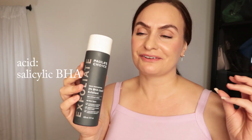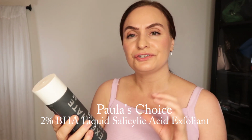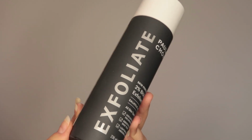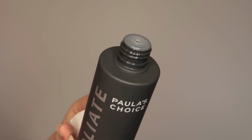Another powerhouse of a liquid exfoliant is this one from Paula's Choice. It is 2% BHA liquid exfoliant. It is a salicylic acid. And that also is going to help clear up body acne. You're going to see me mention this because there is a similar treatment system for the two. This is going to also help with KP. I really like the idea of using a BHA and an AHA and making sure you rotate the two.